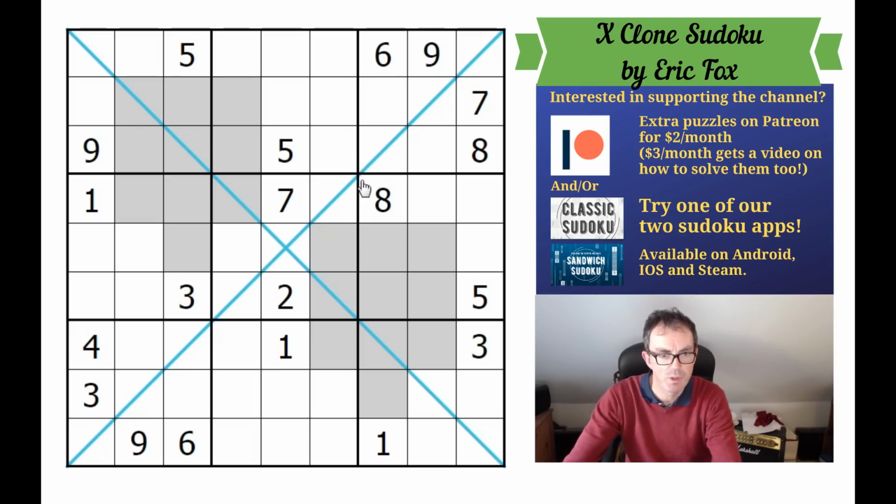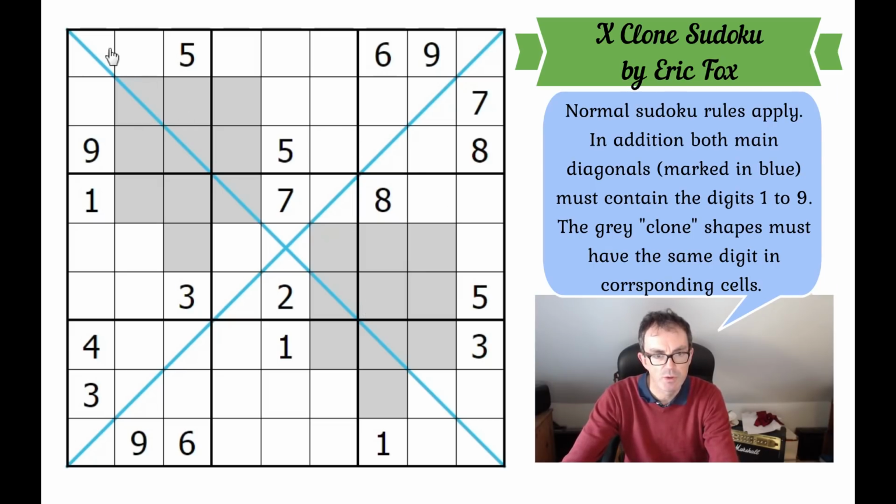Now, how does this puzzle work? Well, let's have a look. We've got two marked diagonals. When you have a marked diagonal in a Sudoku, that means that as well as putting the numbers 1 to 9 in all of the boxes, rows and columns, you also have to put the numbers 1 to 9 on the diagonal. So that's an extra constraint.